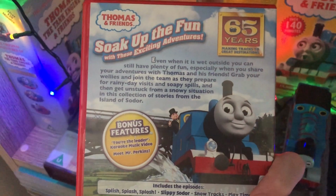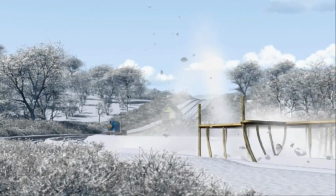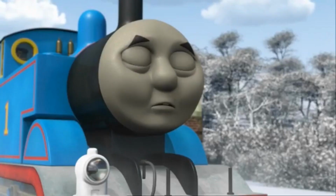I mean, that's why I love Splish Splash Splosh so much. This release really could have used the Mr. Perkins segments, but it didn't have them. Oh well, at least the US didn't get the segments. Oh wait, yes they did. Come on, the US can get them, but we can't.